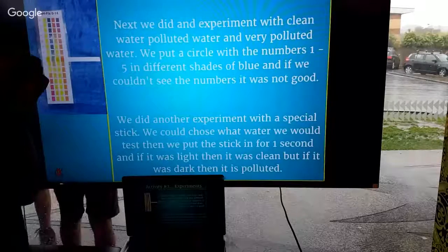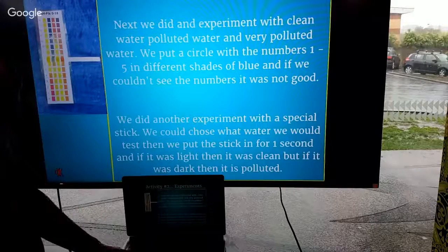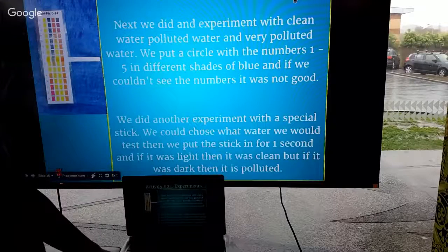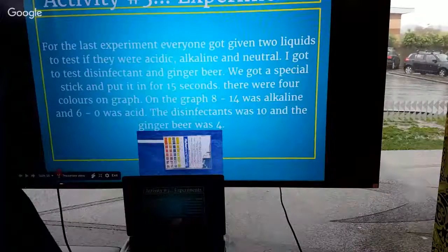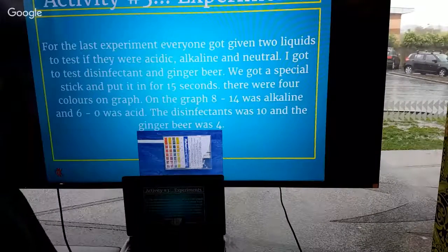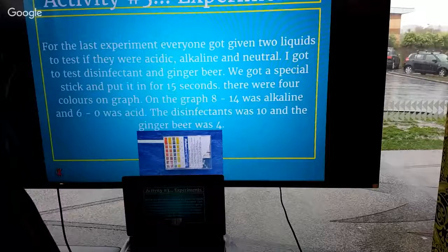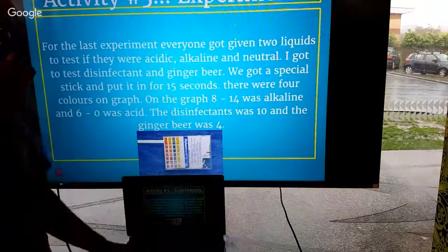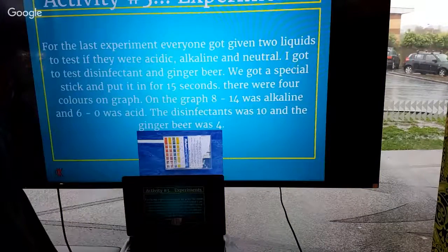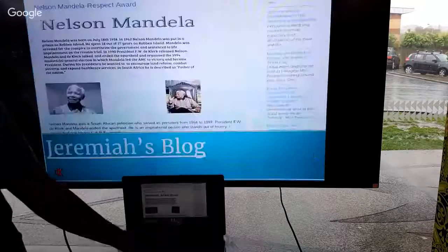Next, we learned about the numbers. I could see all the numbers, which made it good. Next, we learned about the acidic and alkaline. The water here was alkaline. Sorry. Here, alkaline is not good, nor is acidic, but neutral is alright.